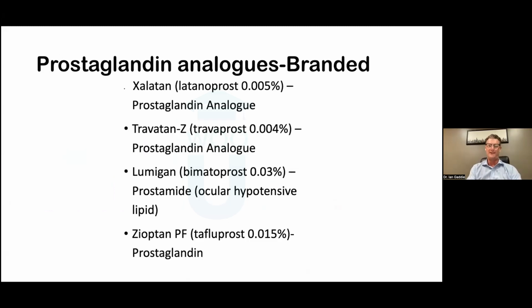What are the prostaglandin analogs that are branded that are still mostly available on the market? Xalatan, the original latanoprost; Travatan Z, which is 0.04% travoprost with a Sofzia buffering system; Lumigan, which started at 0.03 and now we have 0.01; and then we have Zioptan, which is tafluprost, which is non-preserved. It comes in a vial. We also have a couple others, which I'll get to in a minute, one of which is Xelpros, a branded latanoprost made by Sun. Unfortunately, I found out this week that they have had a manufacturing problem, and that drug is going to be unavailable for the foreseeable future. So another one bites the dust.